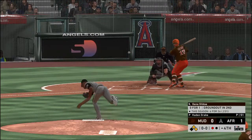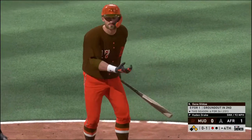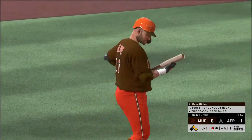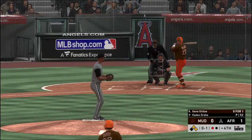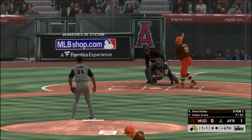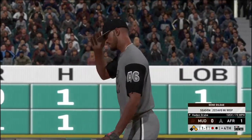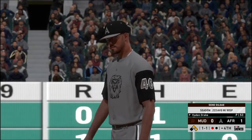At the plate now, Gene Gilliam, as the sinker to him finds the zone for strike 1. He's 0 for 1 after grounding out in his only trip to the plate so far. The 0-1 delivery. Ball 1. Hey, curveball that kind of backed up on him right there. Might have popped out of his hand just a little bit earlier than he intended.